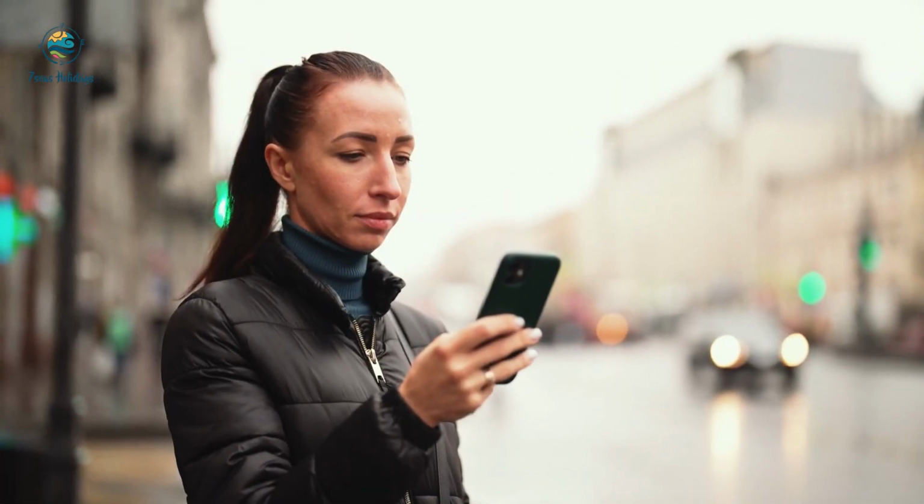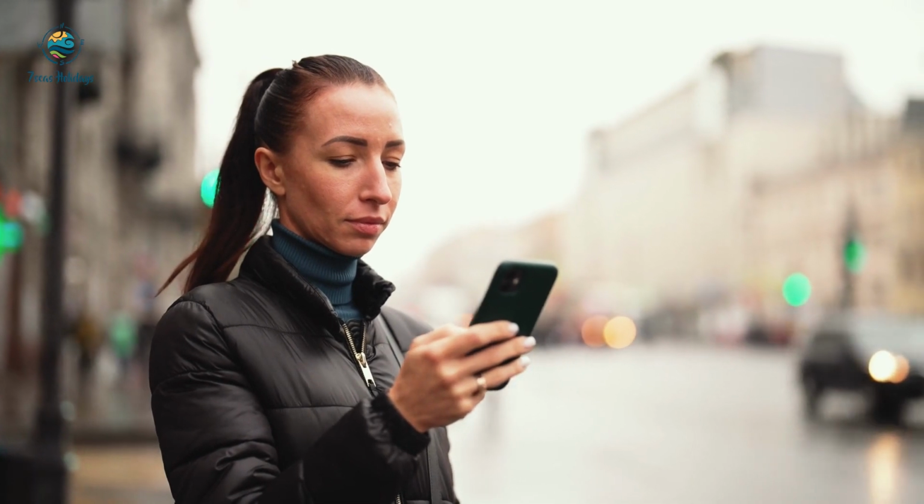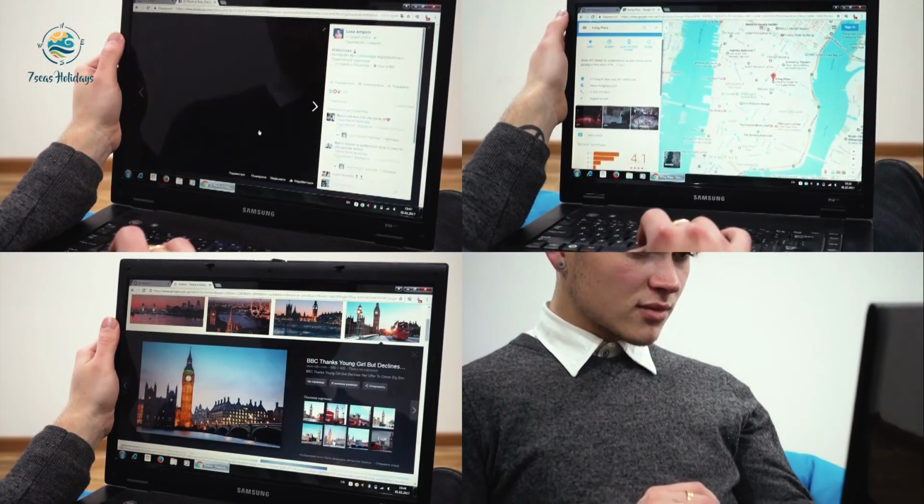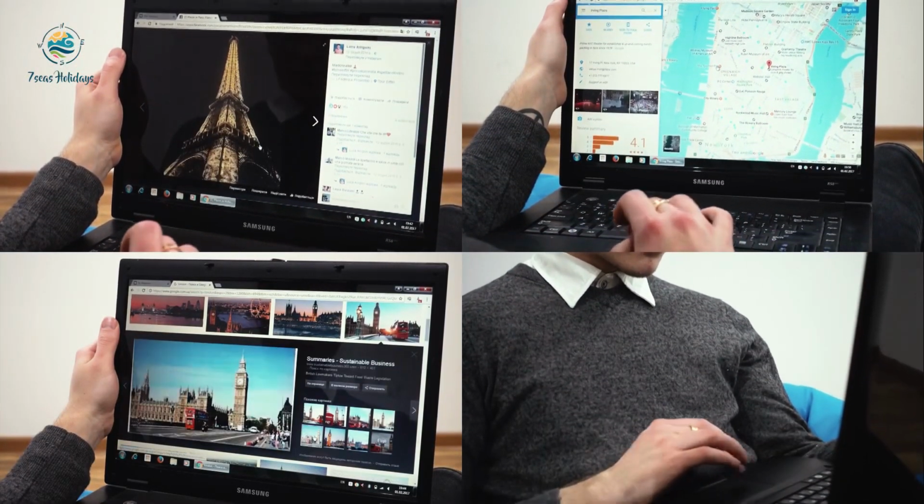And for those off-grid adventures, when you're going where the streets have no names, Maps.me is your trusty sidekick. Download those maps before you go, and you're the master of your own journey, internet or not.